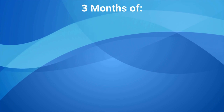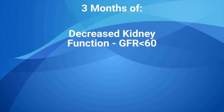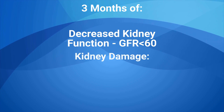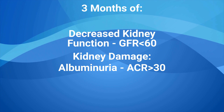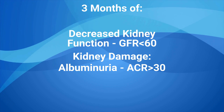Chronic kidney disease is defined by at least 3 months of: 1. Decreased kidney function, which is measured by glomerular filtration rate, GFR, less than 60. Or 2. The presence of kidney damage, which is defined as albuminuria, albumin in the urine, measured as albumin to creatinine ratio, ACR, where abnormal values are 30 and above.